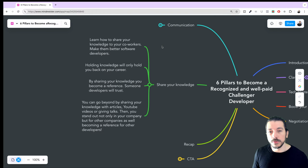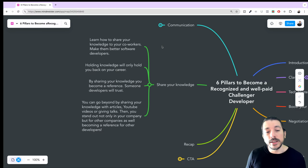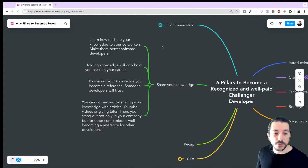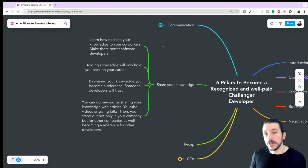It helps you to go to another level in your job, and also in your career. It depends, like if you want to continue in your job, or if you want to go to another job. And like I said, you can also go beyond, share your knowledge with articles, YouTube videos, or giving talks. Then you stand out not only within your company, but for other companies, right? So that's the benefit of giving talks or sharing your knowledge.